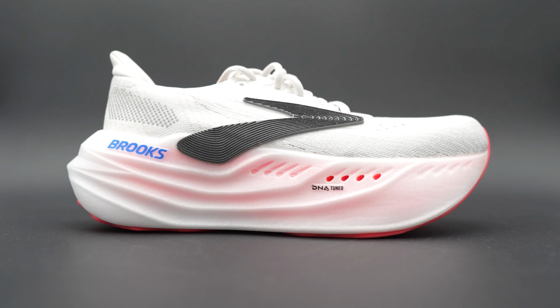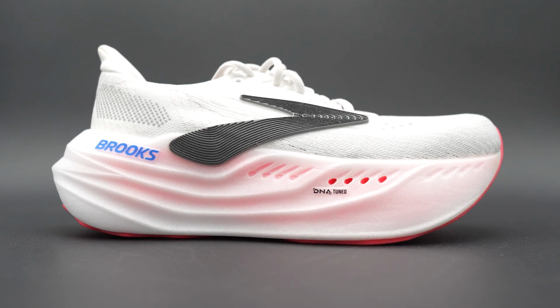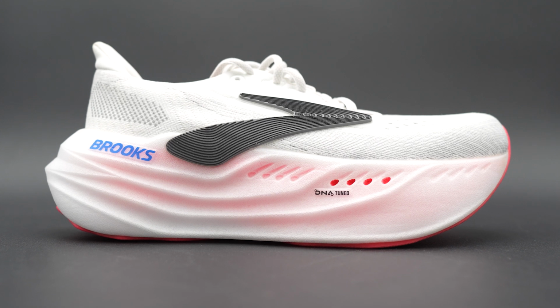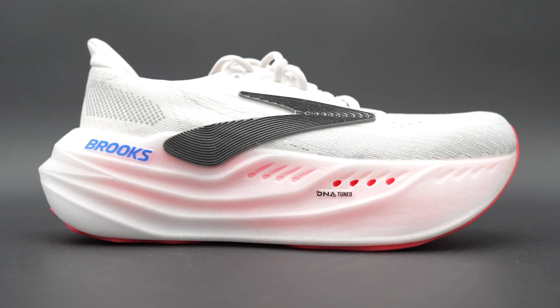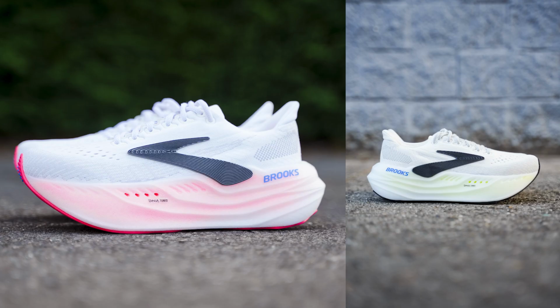The first thing that we have to mention is the look, the style, and the innovation that has been coming from Brooks lately. This is not what we typically see of other Brooks shoes. This one definitely stands out, especially visually. This shoe is extremely soft, it's well cushioned, it has a high stack, and it just has all of the components of what someone would want from a modern daily trainer.